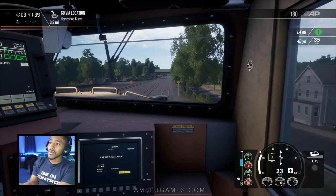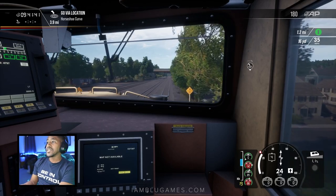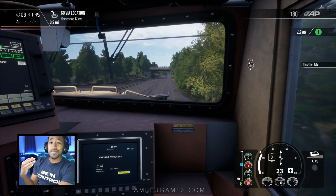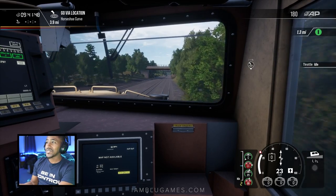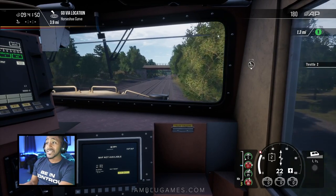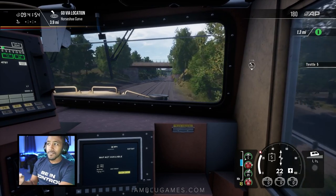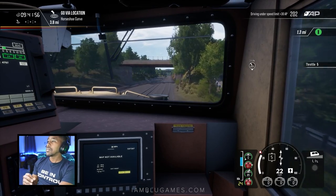So hopefully we'll see that with this one. I don't know. I don't have any insight on that, but that's just my personal opinion. As I mentioned on the Cane Creek video, I was really excited about that one, and I was hoping that it would be my new favorite freight route. You know, I do love me some American freight.